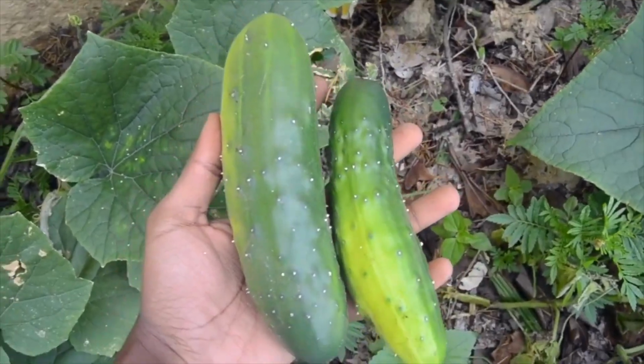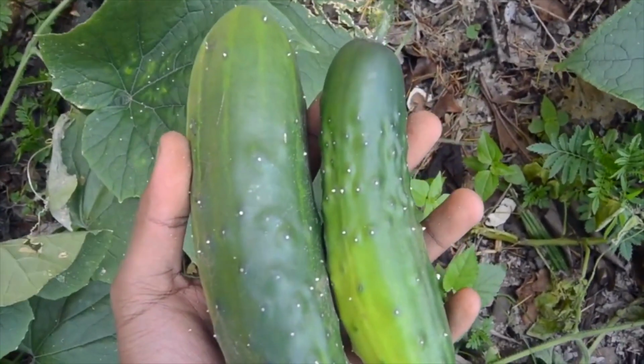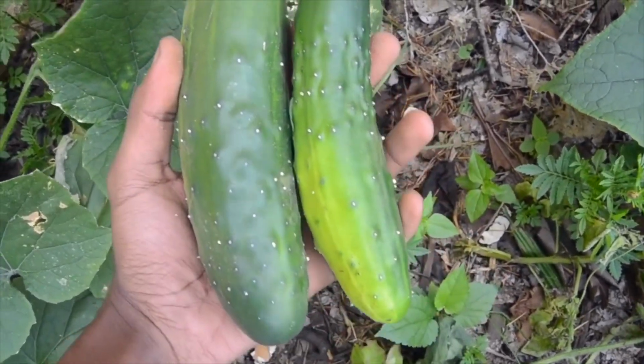The only issue with cucumber is that it doesn't grow year round. I think it grows in summer and spring, if I'm not mistaken. I think it needs hot weather, so if you're in South Africa, you won't be able to grow it at the moment. But other nations are getting into summer and spring now, so I think that would be a nice crop to grow, and it would be really quick.